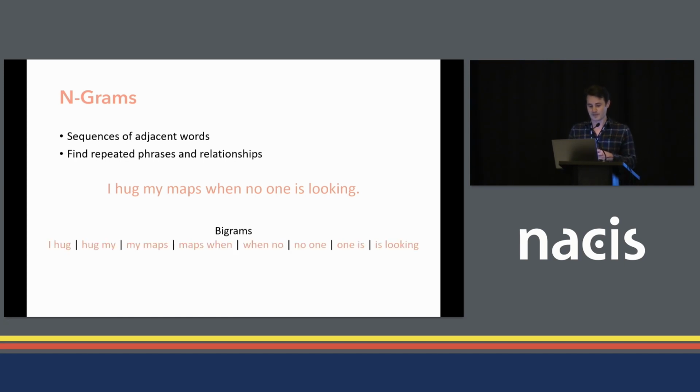If we were doing bigrams, it would be each pair of adjacent words. So each word would show up twice. You can do trigrams with 3, quadgrams with 4, and et cetera, with diminishing returns on how often you're going to get multiple hits on those.